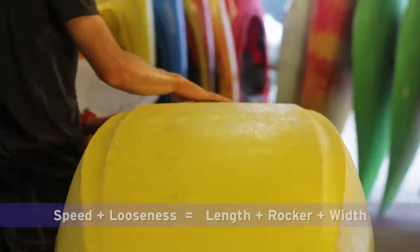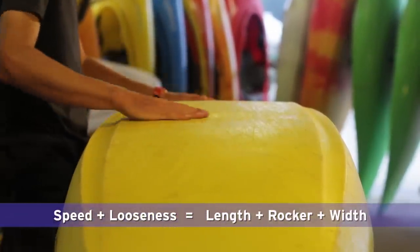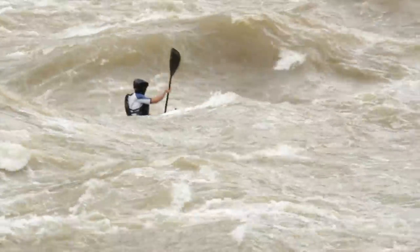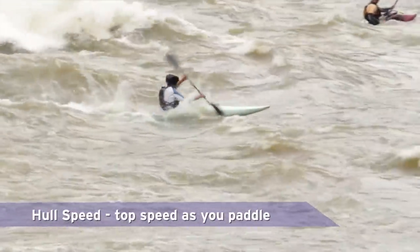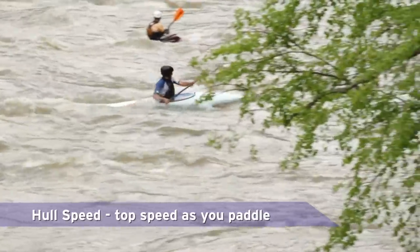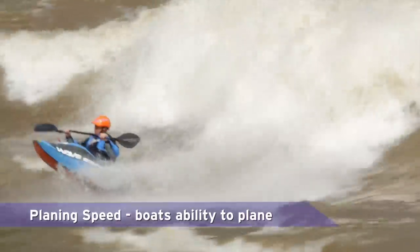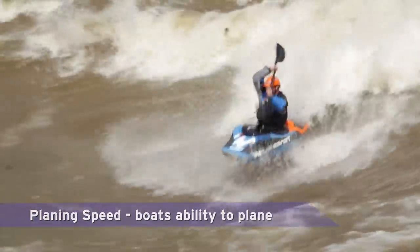The most complex performance characteristics deal with the boat's speed and looseness, which deal specifically with rocker, length, and width of the hull. A kayak's hull speed is the boat's top speed when being paddled when it displaces water, such as when you paddle a boat through flat water or downstream, and even on some waves. The boat's planing speed is the speed at which the boat starts to plane out and its ability to accelerate while planing, which most often happens when a boat planes out as it accelerates downward on a wave due to gravity.